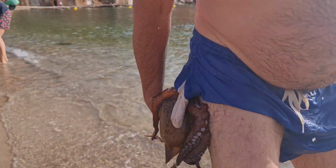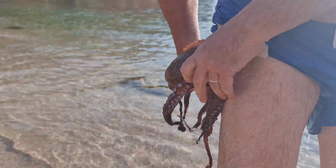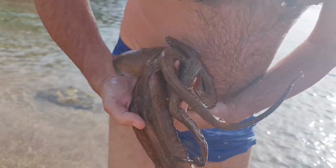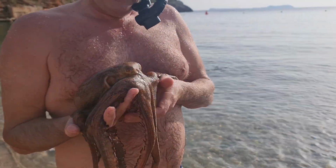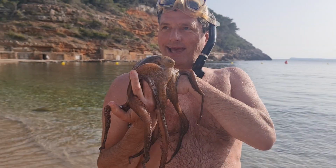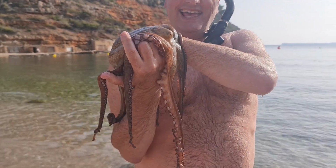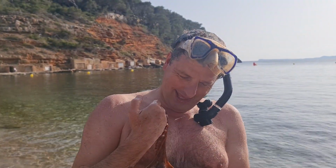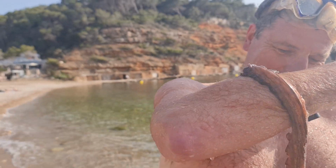An octopus was very interested in me. And then he should be shown to Aljona, so I took him with me for 1 minute. Aljona totally surprised, of course, and 20 more people on the beach as well. And then, don't worry, I have released this beautiful octopus. So what a surprise that was. You don't expect that when snorkeling.